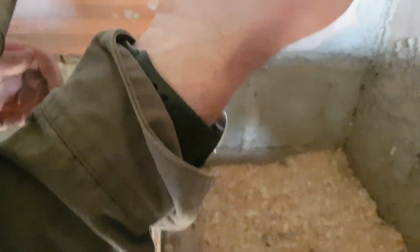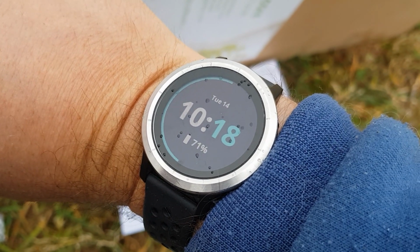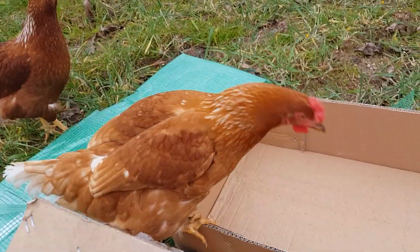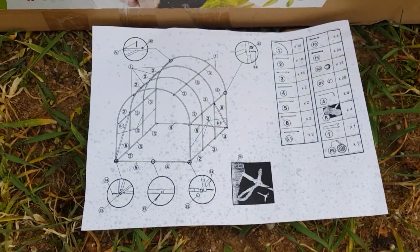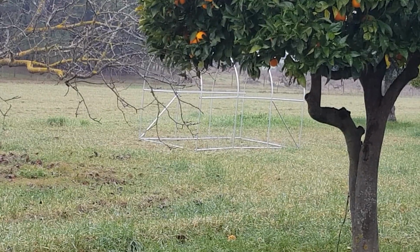It's got like a weird thing on it. Good morning, everyone. It's a cold and rainy Tuesday, the 14th of January. It's 10:18, and I'm busy putting up a greenhouse. The chickens are helping me. The instructions are a little bit unclear, to be honest. They don't really show which nuts and bolts I'm supposed to be using for things, but okay, so the frame is pretty much up.